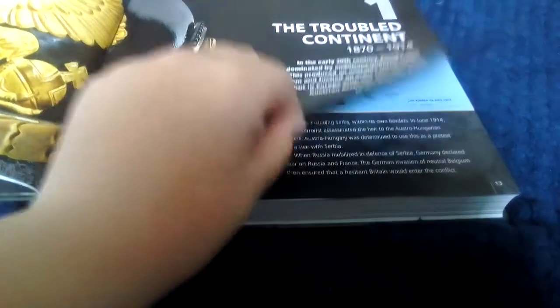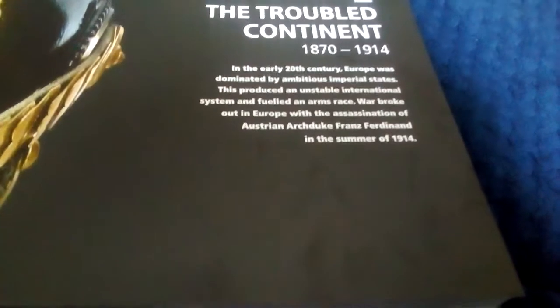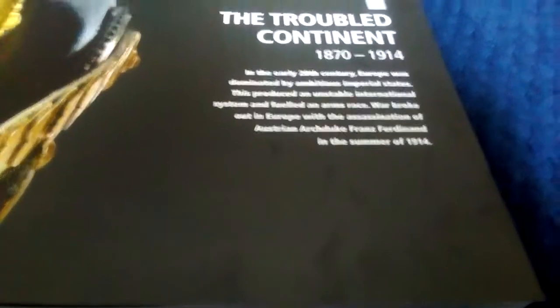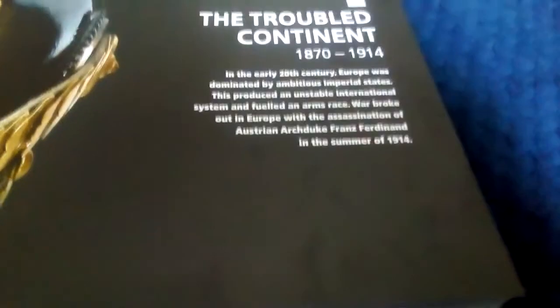1878-1914. In the early 20th century, Europe was dominated by ambitious imperial states. This produced an unstable international system and fueled an arms race. War broke out in Europe with the assassination of Austrian Archduke Franz Ferdinand in the summer of 1914. So as you can see, here is Europe before the war. Here is North and South America. Here's Oceania. Here's Asia.